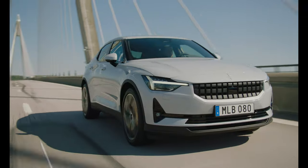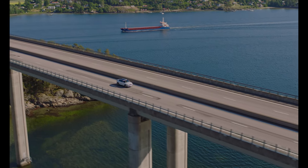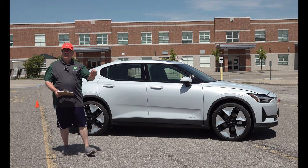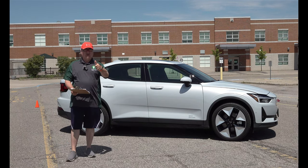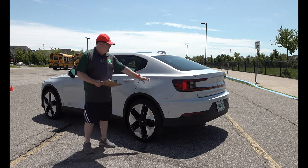So that's really good, in my opinion, to be able to charge at the beginning of the week and go the entire week in your normal driving without having to charge again. That says something about what Polestar has done to tweak the efficiency of these vehicles. So they've done a great job there. So as I mentioned, the new motors are kind of what's in this refresh.